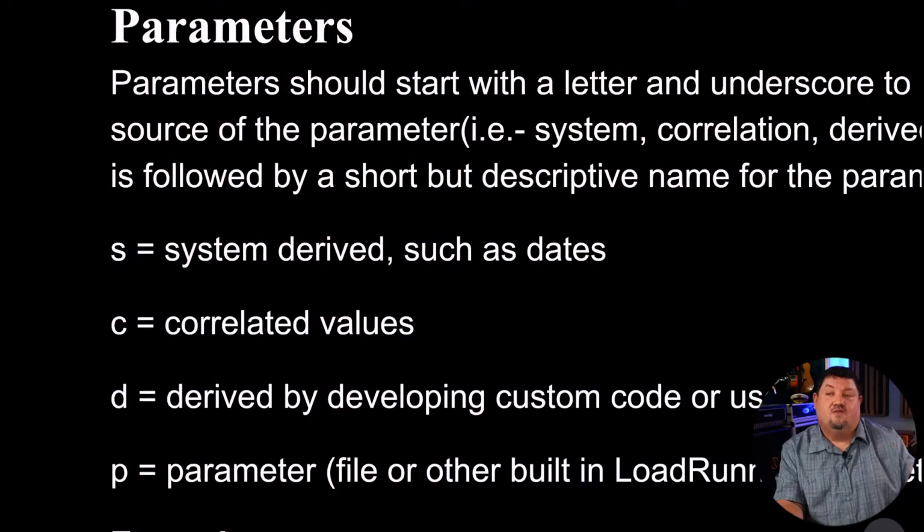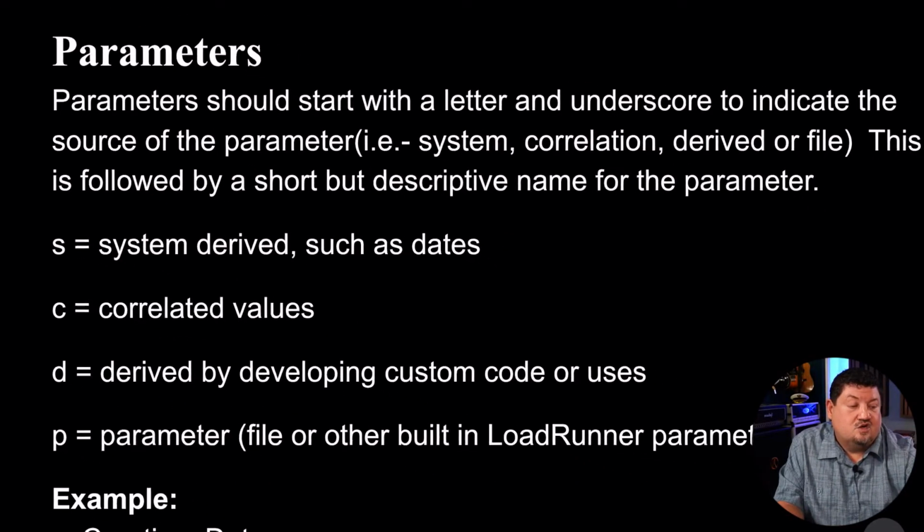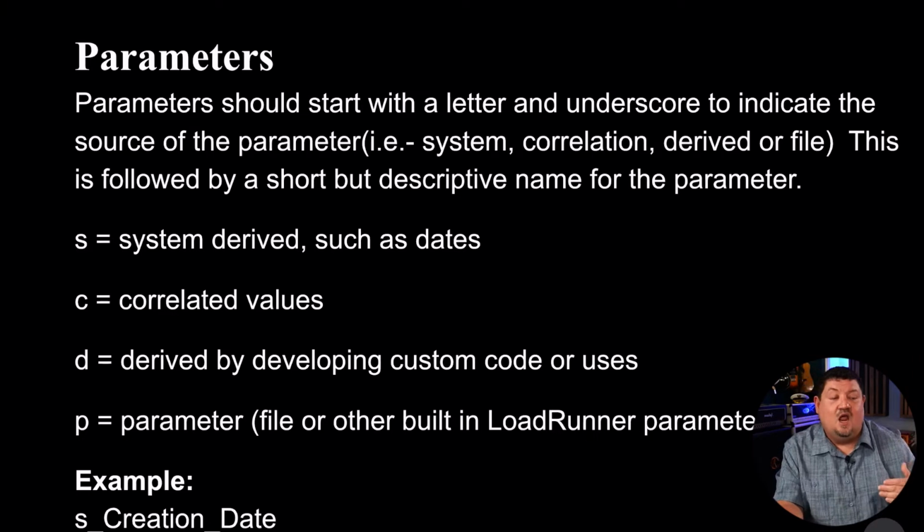Again, we spend a lot of time in this document on naming conventions. For example, parameters. Parameters should start with some kind of a letter or underscore to indicate the source of the parameter, because you get some dynamic parameterization from the system. Some are created programmatically. Some you get from a file. So it would be nice to have some sort of system that tells you, of the parameter and the data that you're using in your script, where is it coming from? Where did it originate? And that will help you if you run out of data, or you're running into a situation where you're getting failures because of bad data. You would know why immediately just based on the name.